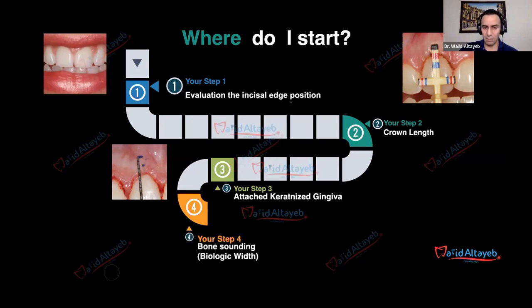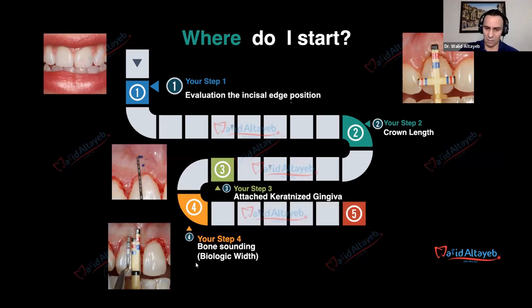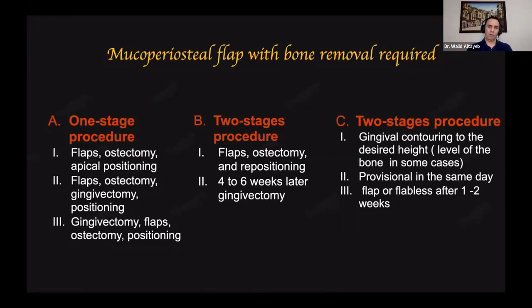And the fourth step: do we need to cut the bone or not? This depends on the space between the new margin and the bone, and we need at least 3 mm. Why 3 mm? 2 mm for biological width and 1 mm for the sulcus in the future. So this is the fourth step. Most mistakes happen if you skip one step or do one step before the previous one. So it's very important to deal with these steps together.